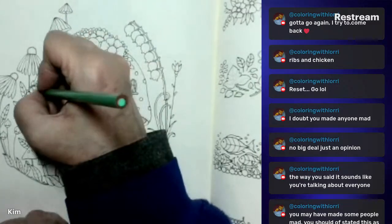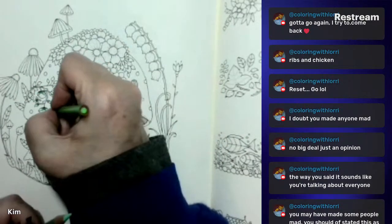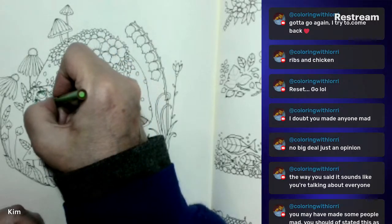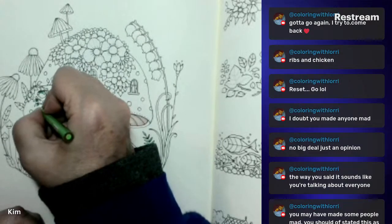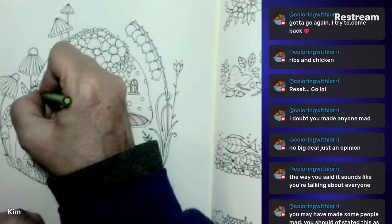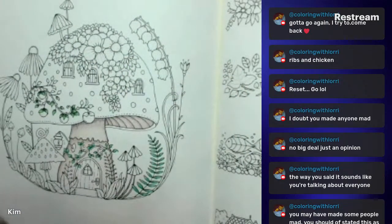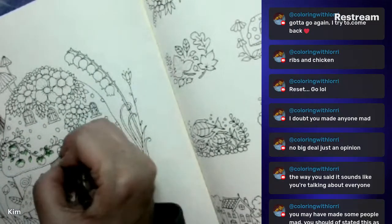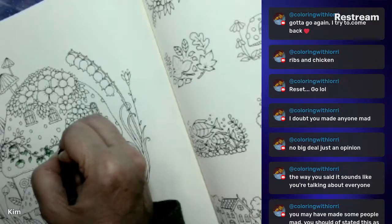Okay, hon. I'm not going to stay much longer, so. I think I'm just going to color a little bit of these leaves and then, I don't know, go listen to an audiobook or something.